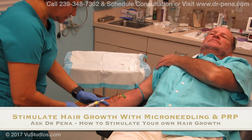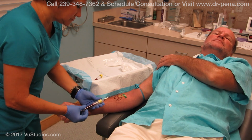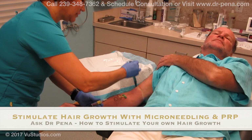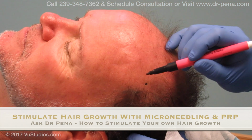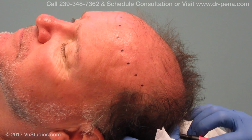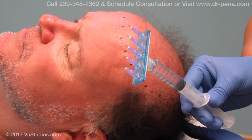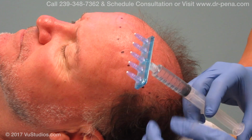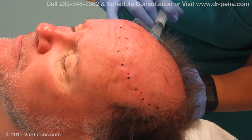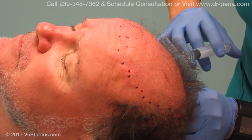So blood is drawn. We collect it in 2 tubes to concentrate by centrifuging, or spinning down the blood. The platelet is then separated and used for the procedure. We're marking the area of the ring block, which encompasses the entire area to be treated. So he has loss in the top and in the back. This is the set of needles that allow us to quickly administer the anesthesia in a ring block fashion. We will let the anesthesia take effect, and then the platelet preparation should be ready for us to use.